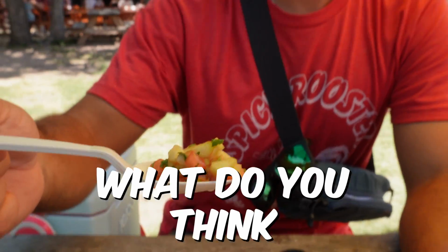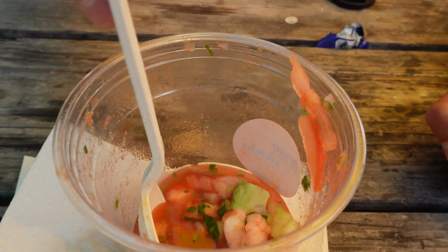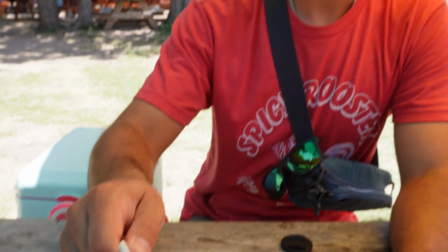Kale behind the camera today. What do you think of the shrimp cocktail? It's delicious. It's very refreshing, especially on a hot day like today. The heat index is making it feel like it's 107 outside.